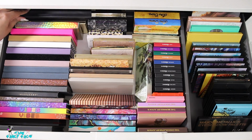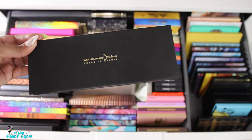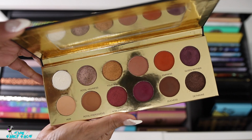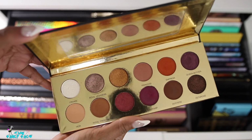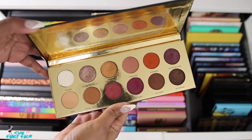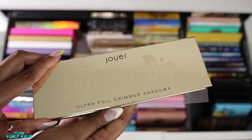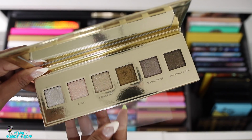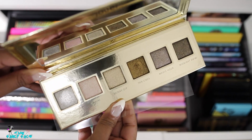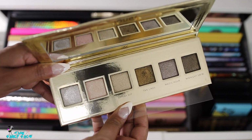So we're gonna start over on the left hand side, and here I have my Colored Rain Queen of Hearts palette. Most people know and love this palette. It is the palette that put Colored Rain on the map. These are really beautiful colors if you're into berries and warm tones. Then we have the Jouer Skinny Dip Ultra Foil Shimmer Shadows. These eyeshadows are really beautiful. They're really shimmery and shiny. It's one of Jouer's best eyeshadow palettes, and I really fell in love with this formula.